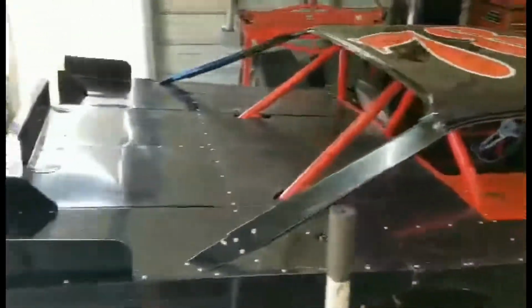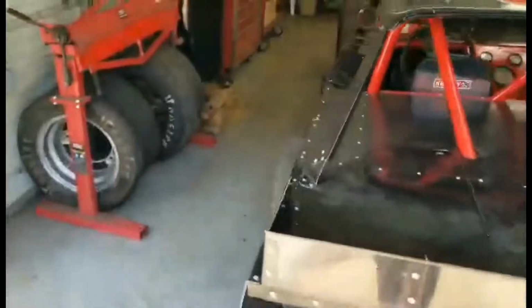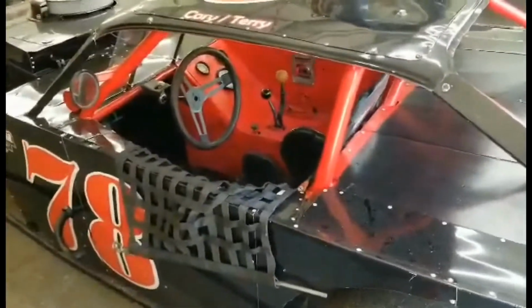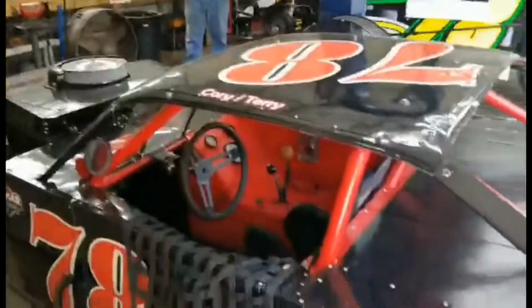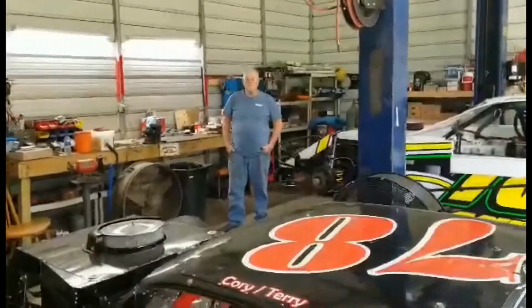Asphalt and dirt tracks. This car is strictly asphalt. It's a modified also. This was built back in the 80s as a modified. We've had it in the family for 10 to 12 years now. Dad just rebuilt this. Say hello, Dad. Hello, Dad. That's the crew chief. That's the mastermind of the operations.